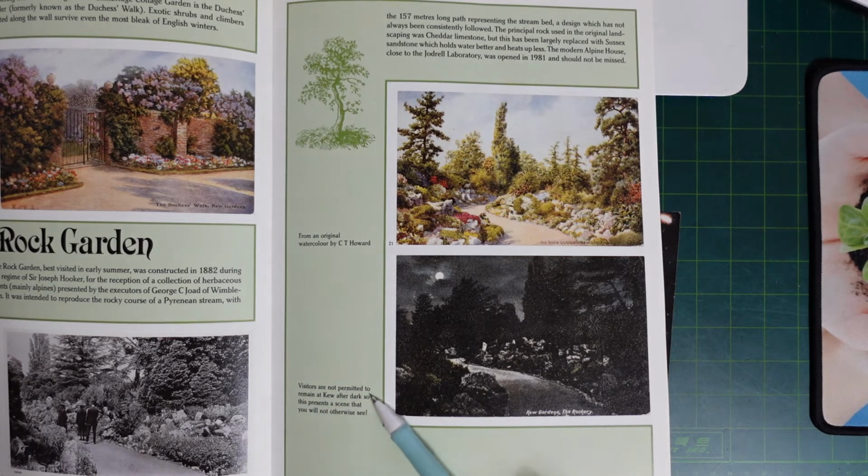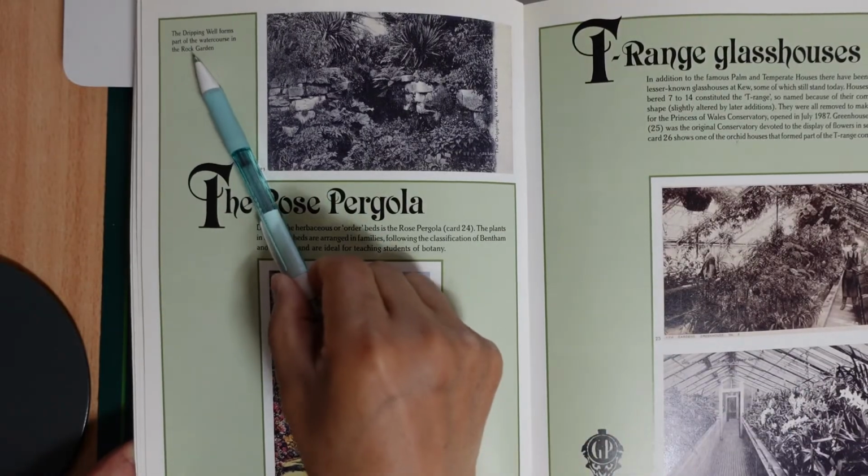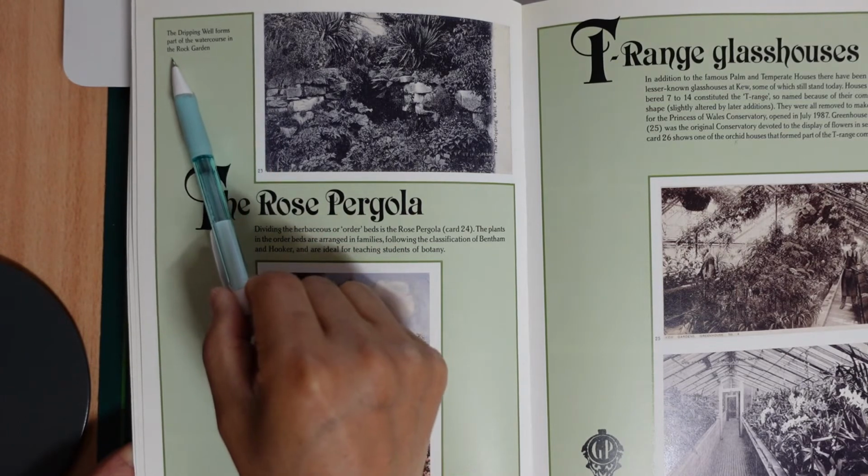Visitors are not permitted to remain at Kew after dark, so this presents a scene that you will not otherwise see. 22. Kew Gardens, the Rockery. The Dripping Well forms part of the watercourse in the rock garden.